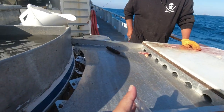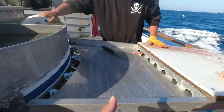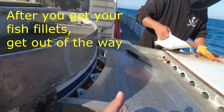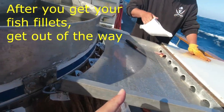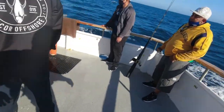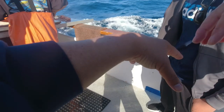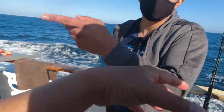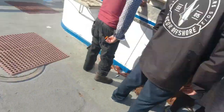You guys all share it all? On the deck we do, yes. Galley is separate. Awesome, thanks, bro. After you get your fish cut, go on the other side and put it in the water. Put the bag in the water, because it keeps it cold and makes it better.